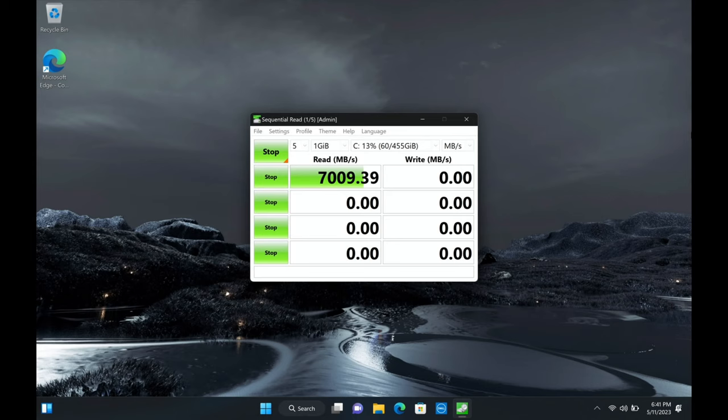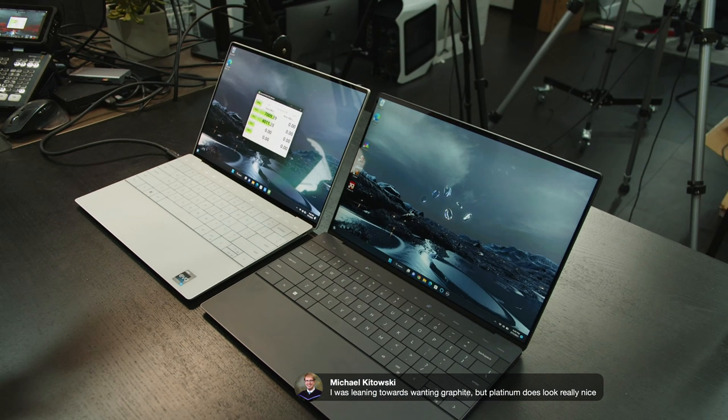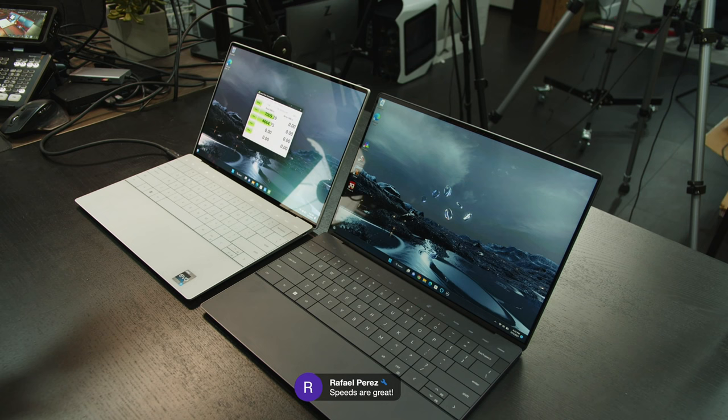Okay. So Michael was leaning towards the graphite, but the Platinum does look really nice. Yeah, it does. They both look good, in my opinion. So the graphite does look good. This is the Platinum. Yeah, those speeds are looking good so far. 7,000 plus for the read. We'll see how the write is.